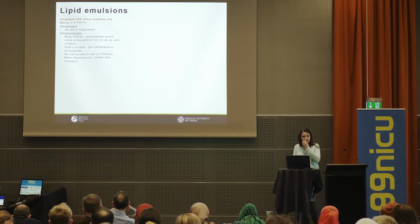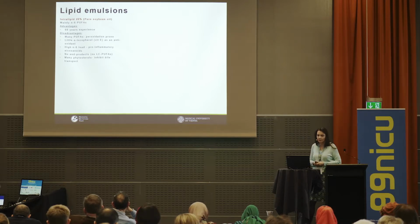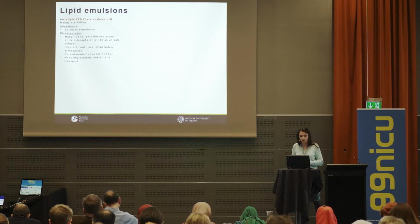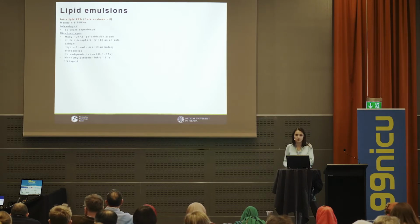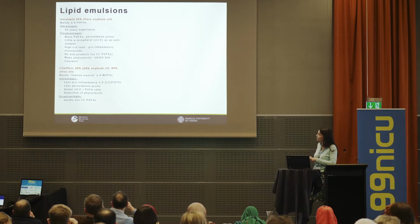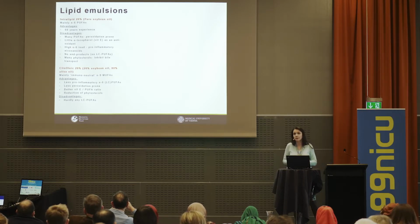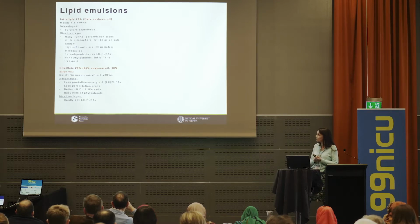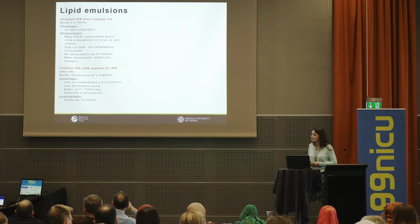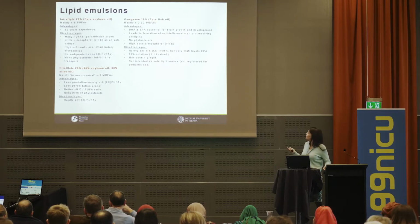It contains many polyunsaturated fatty acids that are peroxidation prone. There is little vitamin E content in there. They have a high load of omega-6 fatty acids, which are pro-inflammatory. They have many phytosterols, and therefore the ESPGHAN recommends not to use them anymore. Second generation lipids contain more immunoneutral fatty acids. The advantages are they are less inflammatory, less peroxidation prone, they have a better vitamin E to fatty acid ratio, and a reduction in phytosterols, but they contain hardly any other long chain polyunsaturated fatty acids.